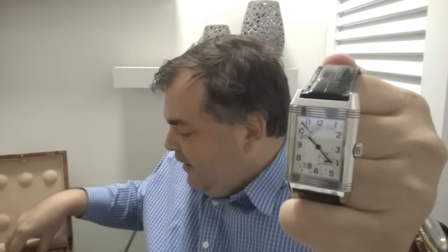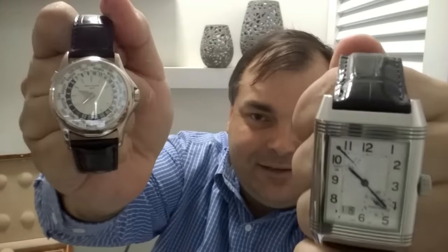And I kind of love both of these pieces. The 37mm Patek World Time and the Reverso Grand Date. I think both of them are perfect. They're both perfect.